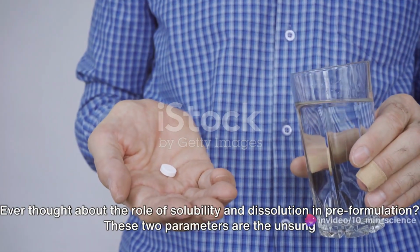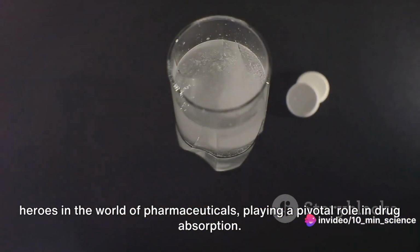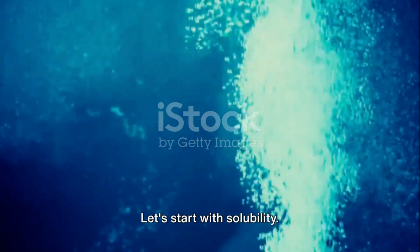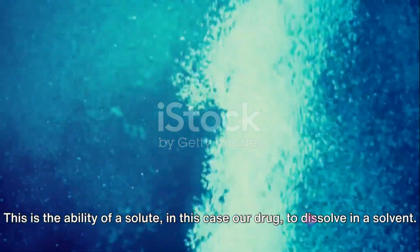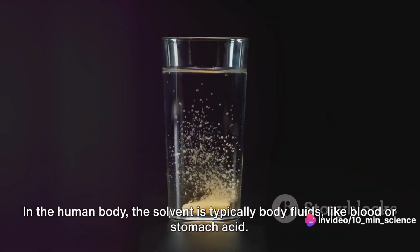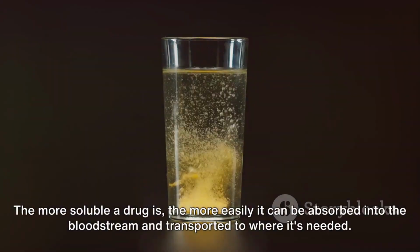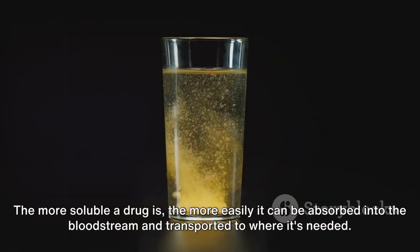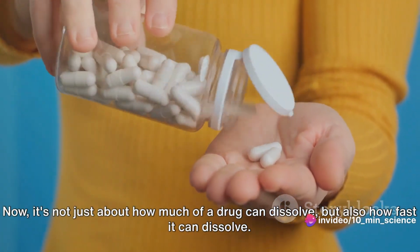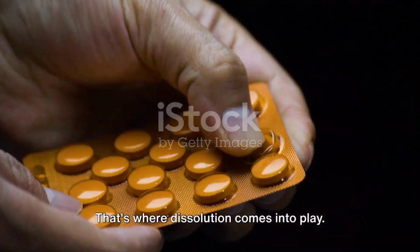Ever thought about the role of solubility and dissolution in preformulation? These two parameters are the unsung heroes in the world of pharmaceuticals, playing a pivotal role in drug absorption. Let's start with solubility. This is the ability of a solute, in this case our drug, to dissolve in a solvent. In the human body, the solvent is typically body fluids, like blood or stomach acid. The more soluble a drug is, the more easily it can be absorbed into the bloodstream and transported to where it's needed. Now, it's not just about how much of a drug can dissolve, but also how fast it can dissolve. That's where dissolution comes into play.